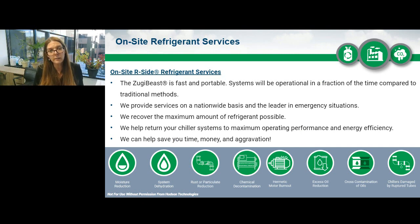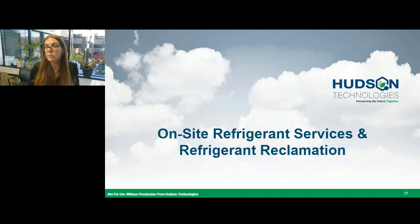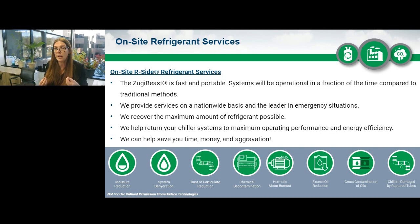We do this nationwide. Using that equipment, we can move over 6,000 pounds of refrigerant an hour. We can recover and we can clean and we can process refrigerant on-site on that basis. So very large capacity, again, patented and proprietary. It allows us to recover the maximum amount of refrigerant, so as we're doing a recovery for you, nothing's left in the system. We're pulling all of that out.